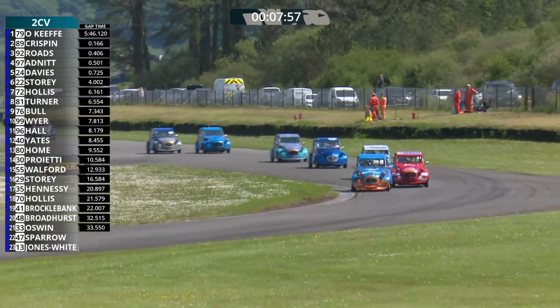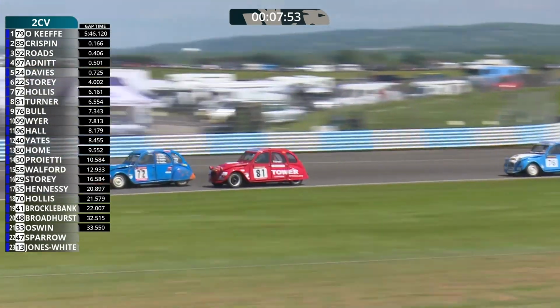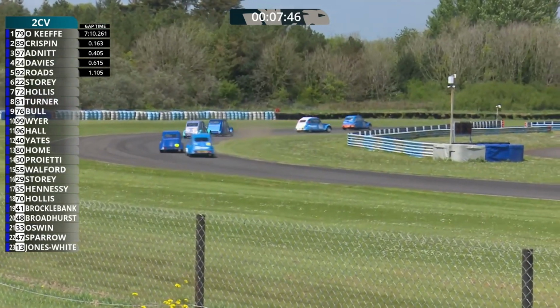Simon Turner on the back of Matthew Hollis for this group, battling for 7th place. Big Story's rather on his own. He's 4 seconds off the lead battle. The top 5 are covered by less than a second as they crossed the line last time through.